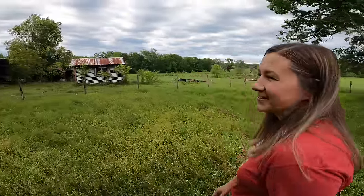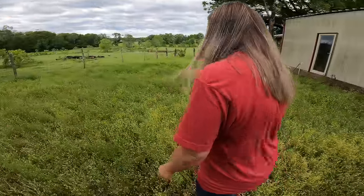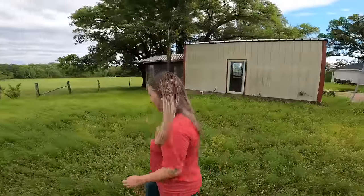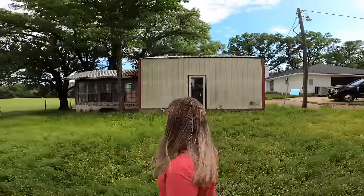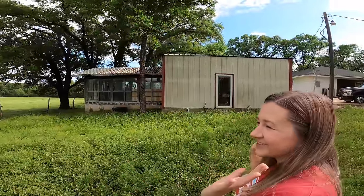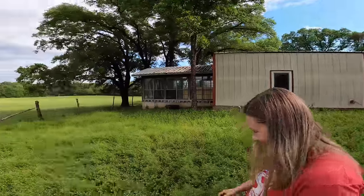Let's go talk about this fence, though. Well, to talk about the fence, we have to go to the corner. Somebody needs a mower ASAP. This is a lot. Look at the side building. It needs some work. And look at the outside area. It's so cool. The fact that it's already here and started for us, we're so excited. This is gonna be fun.